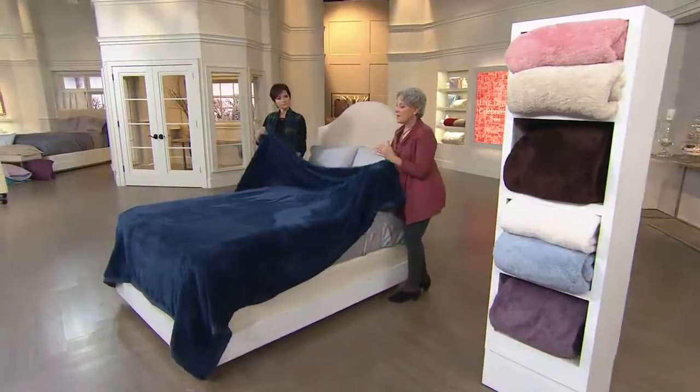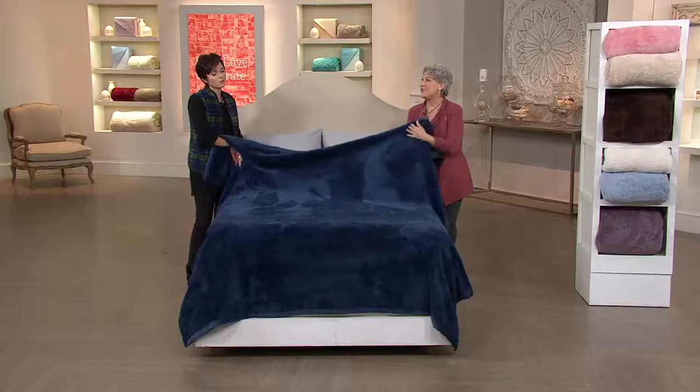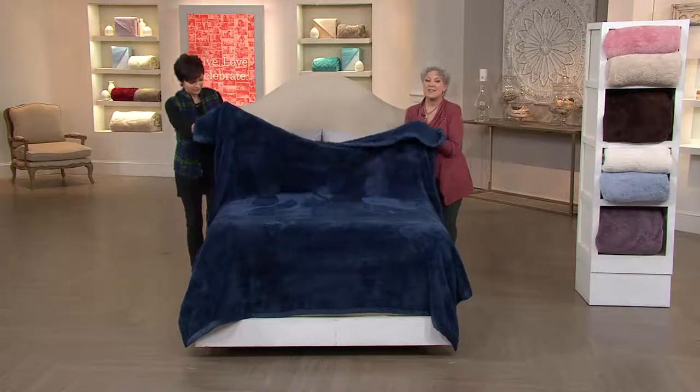How about, who is Berkshire? Berkshire is an amazing company that's been around for a long, long time, and they are known for their blankets. But what I really appreciate about them, Nancy, is they know how to take the latest technology and combine it with the most fashion statements of the world.